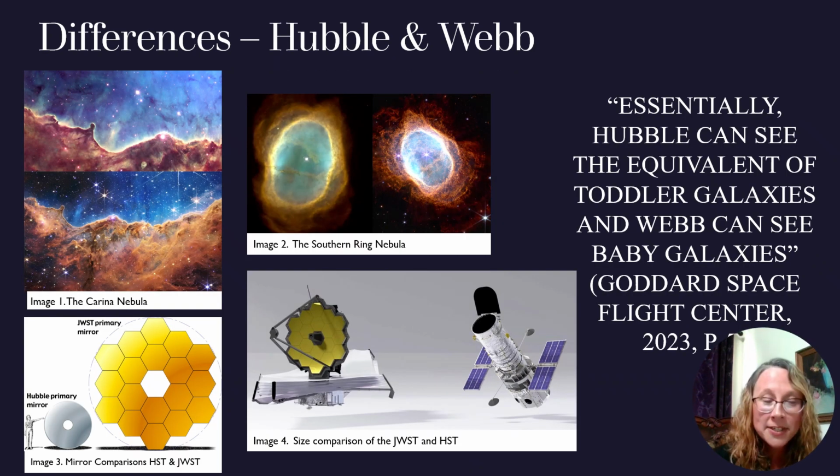To end my presentation today, I just wanted to provide a few photos to see the differences. So the top two photos, in the upper corner, are of one of the nebulas, and you can see the Hubble versus the Webb. In image 2, on the left, you can see the Hubble image and the Webb on the right. In the bottom images, you can see the differences in the size of the mirrors on the telescopes as well as the design. And I love this quote.